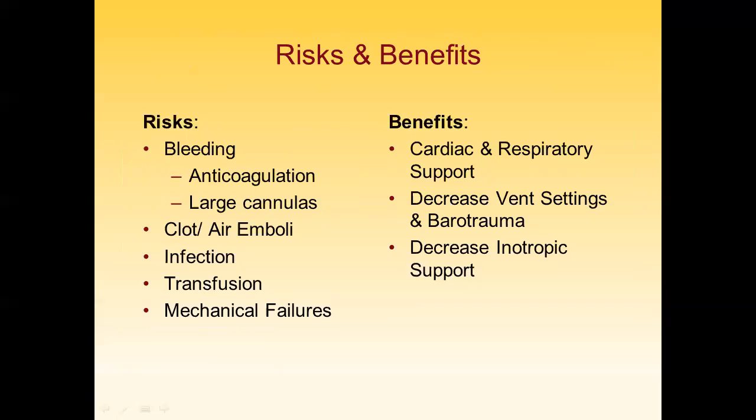The benefits, though, so this is a bummer on risk, but the benefits are also many. You have the ability to fully support somebody's cardiac and respiratory function. You can basically decrease the vent settings to the point where you're just resting the lungs and allowing them to heal, or at least preventing barotrauma.